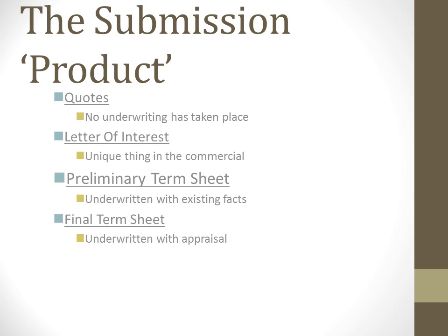In the world of commercial loans, there are 4 different means of getting a product from the submission process. In other words, once you've submitted the initial documents, you can get a quote back, which these are just terrible. There's no underwriting that's taken place, and by default, anybody receiving a quote is just going to get some random lowest possible number off of a rate sheet, and that's what's going to get tossed out to the client.